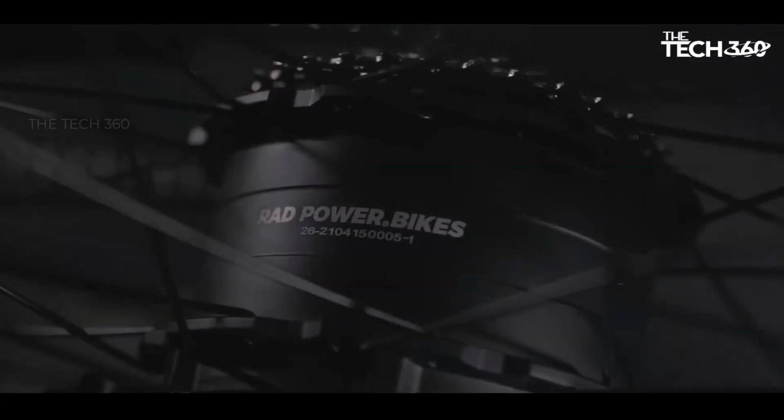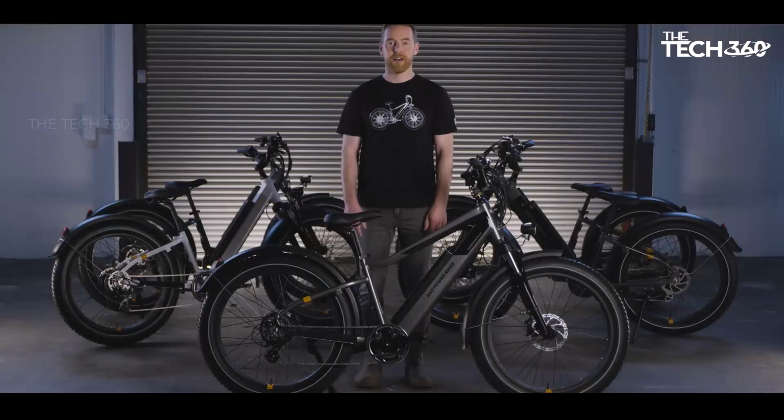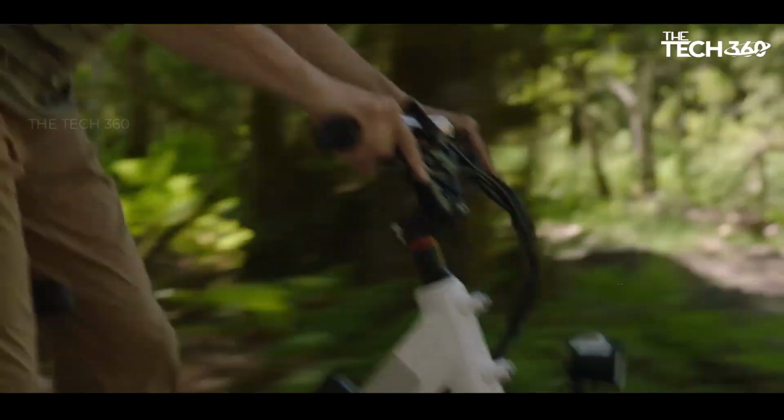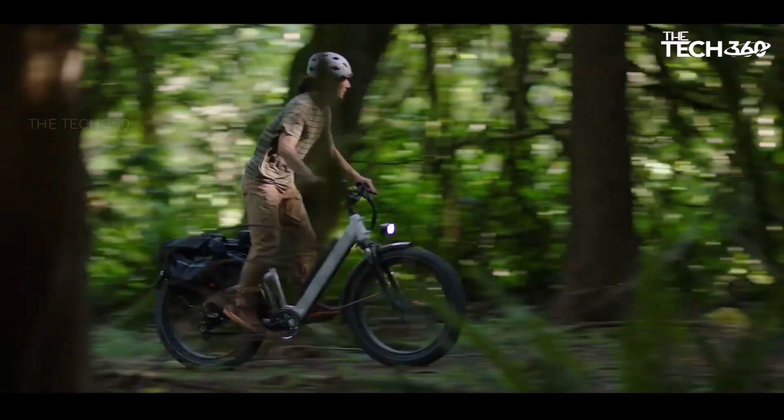Geared hub motor. The 750-watt geared hub motor provides exceptional hill climbing power, making it easy to tackle steep inclines even at lower speeds. Whether you're riding on pavement or rough terrain, this motor ensures a smooth and powerful ride.